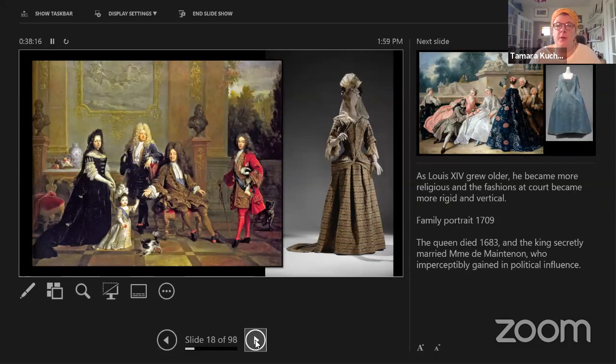Before we move on to the paniers of the 18th century, it's worth noting where we ended up at the end of the 17th century, specifically in the court of Louis XIV. He's known as the Sun King, and we often have images of him as this great patron of the arts and ballet. But as he grew older, he became more and more religious. And fashions at court became more rigid and more vertical.